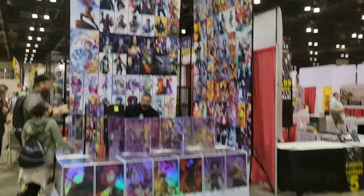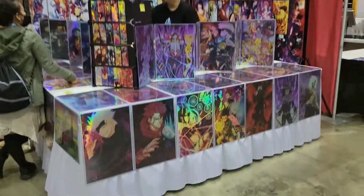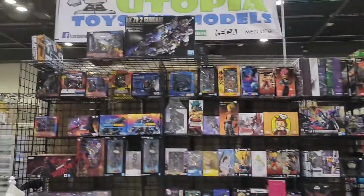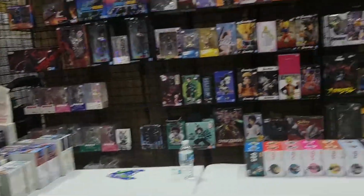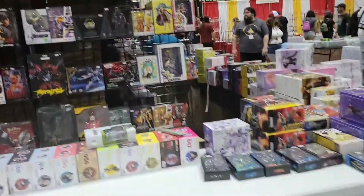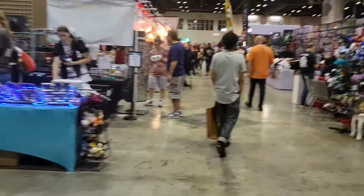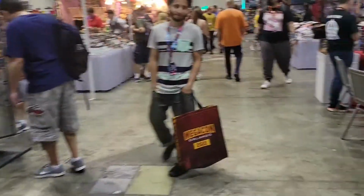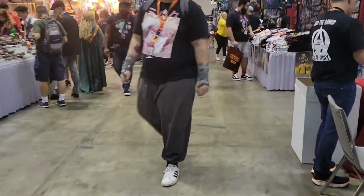Bunch of posters right here. Again, metallics, which look awesome. Okay, over here we got some Japanese anime stuff. Manga stuff, mecha. Great stuff. I'll be hitting some Funko booths.